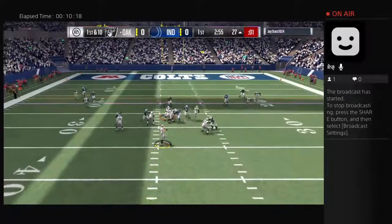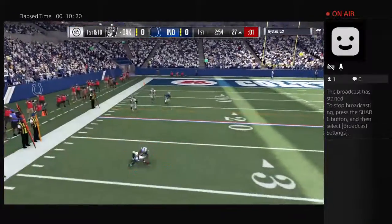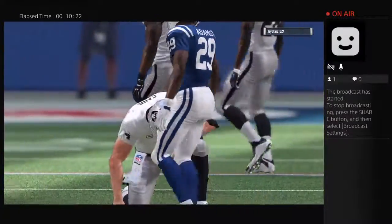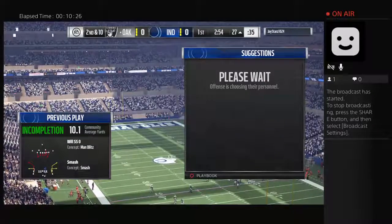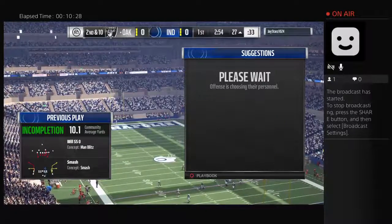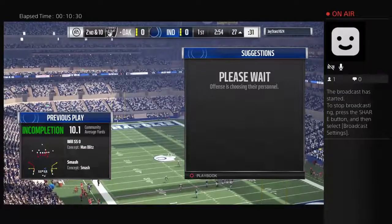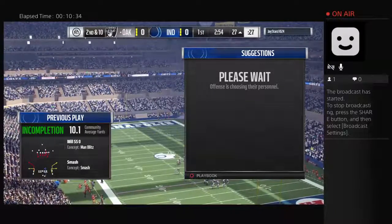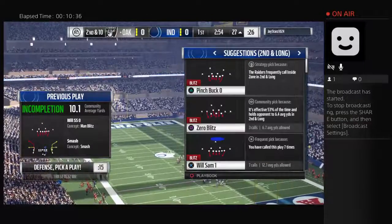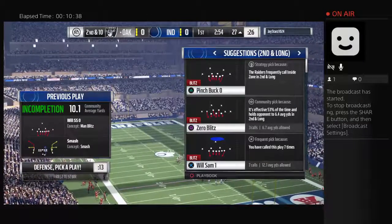Snap comes at 1, and it's Carr. And his pass incomplete. Michael Crabtree, the intended receiver, and that'll make it 2nd and 10. And let's go through the starting defense for Indianapolis. Vontae Davis is one of the strongest cornerbacks in the league. Equally adept at playing the run and the pass.